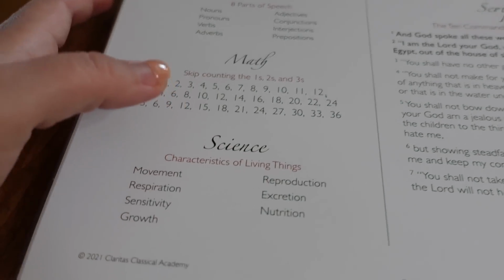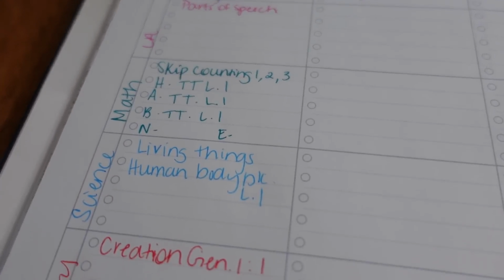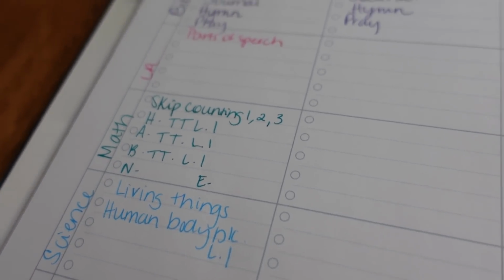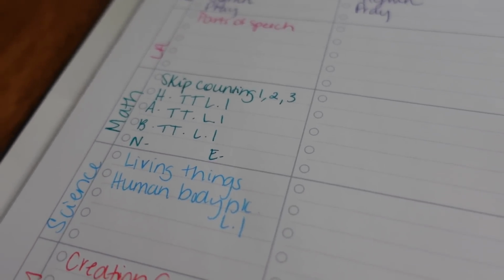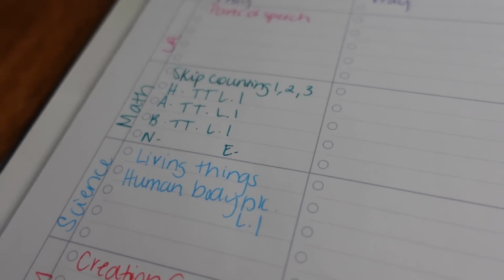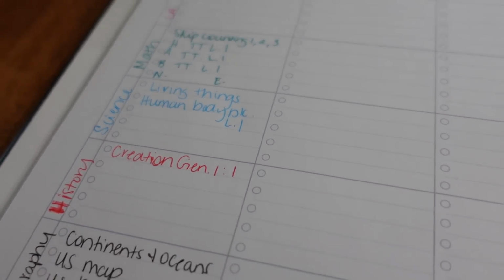And then science, we have that here in the memory book, so I've jotted it down over here. But along with that, we are going to be studying the human body this year. I told y'all that in a few other vlogs. So we'll do our human body book 1 or lesson 1. I'll have some books that we'll read along with it. We're also going to be tracing our bodies this year and putting all of the organs and body parts where they go. So I think that's going to be fun for science this year.